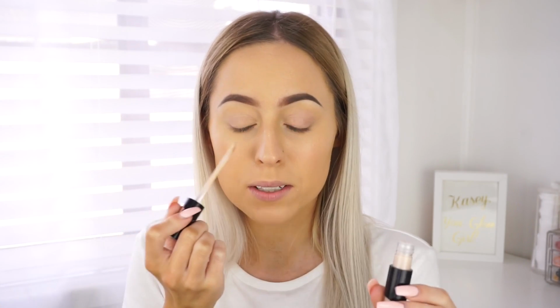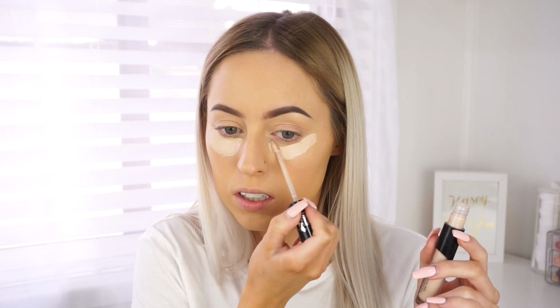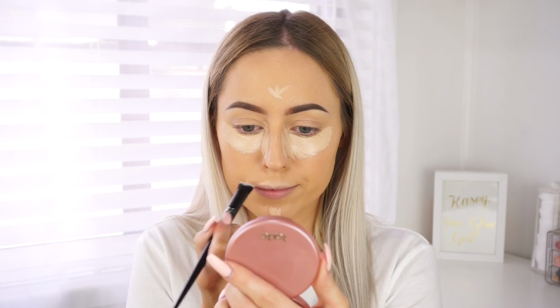I'm just going to swipe this underneath my eyes. Oh, that's nice and light. The applicator, I kind of wish it wasn't angled. I like to bring it up onto the sides of my nose as well. I'm going to try blending it out with that brush. I'm really concerned about how this is going to go because I suck at blending with brushes.